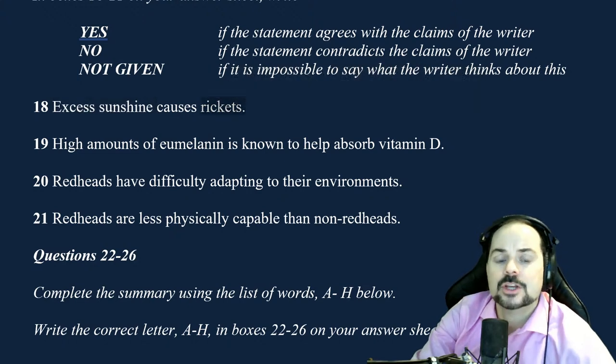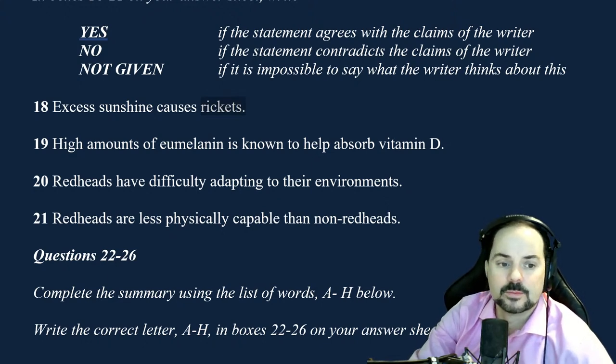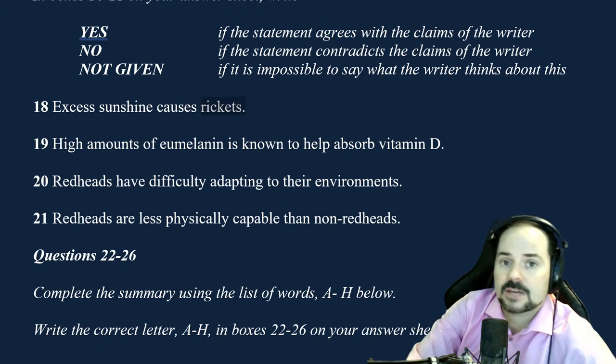Okay, good. So here's the first question that we need to ask, okay, when we see these yes, no, not given, or true, false, not given questions. First, we want to figure out if it's given or if it's not given. That's our first step, right? Because if it's not given, then we just move on.